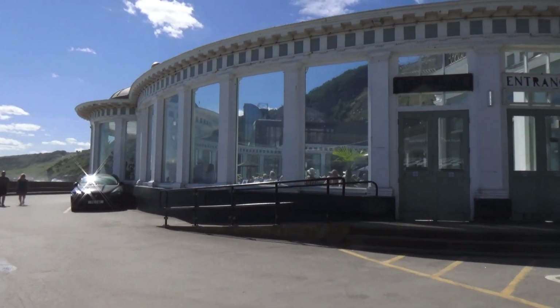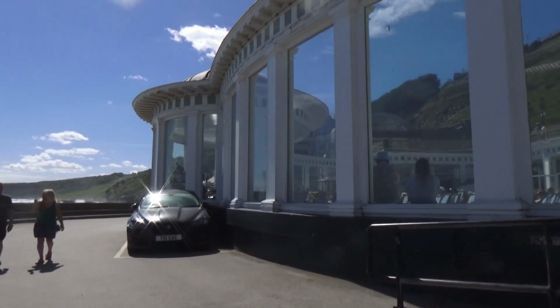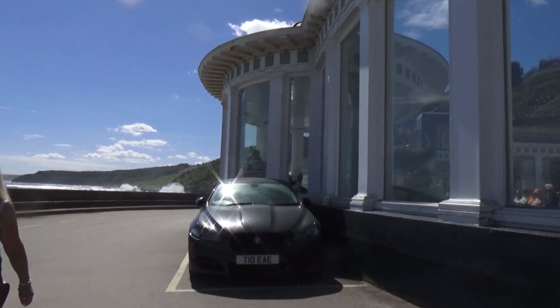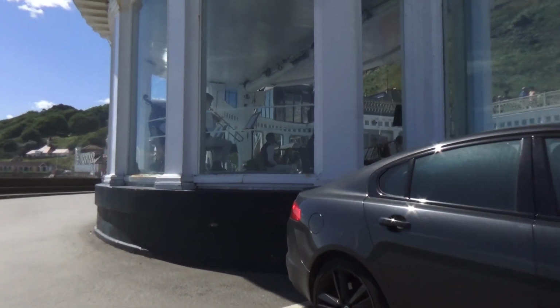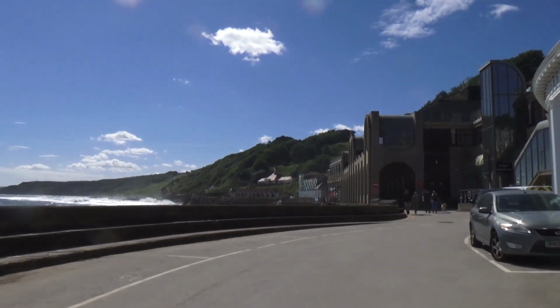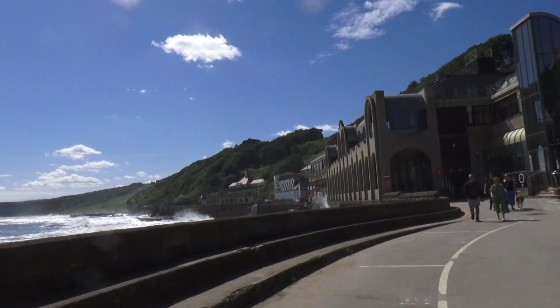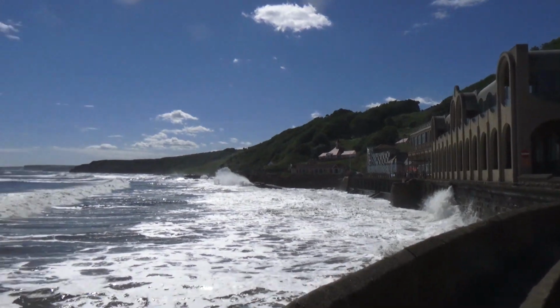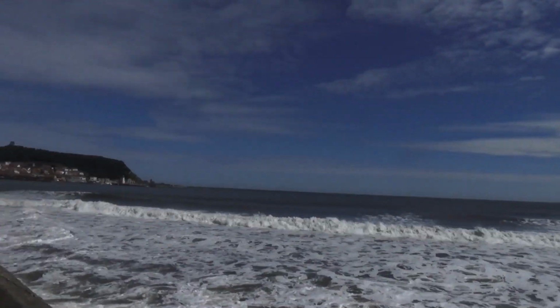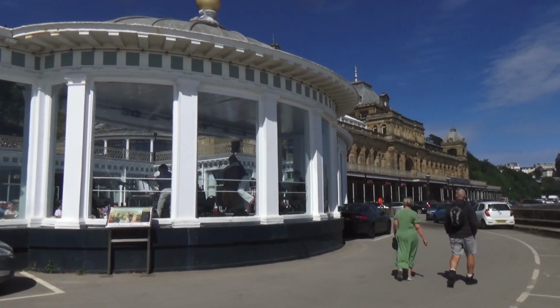In fact I can hear an orchestra at the moment. It's too sweltering to go and sit in there. You might be able to hear it, but you can certainly see them. Like I said, just one disappointment, I can't get on the beach and give you some shots from the beach. I think I'll certainly give you a good appreciation of Scarborough. It's certainly worth coming.